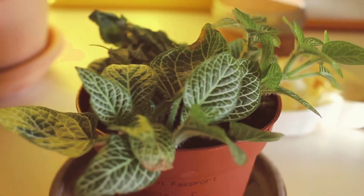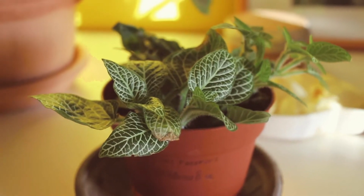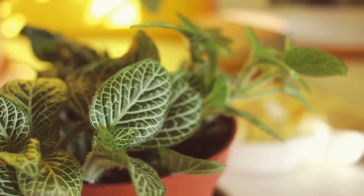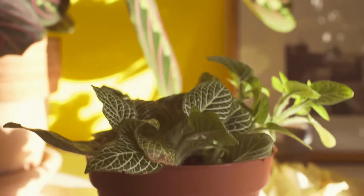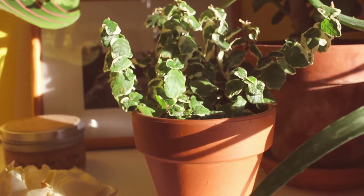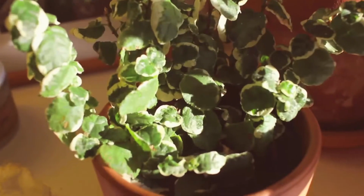Another tiny plant here that is honestly one of my favorites, because like, look at the leaves, okay? And it is a tiny nerve plant. It's still a baby, but I hope it will grow well. And next to it we have another tiny friend that's called Creeping Fig, I believe, and it's also super cute and I just love it.